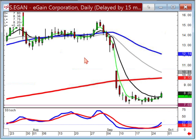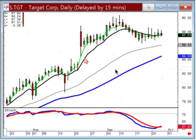How do you place a rather tight stop after buying when prices whipsaw wildly? You have to wait to see what happens when everything settles down, and then see if you want to get back into that trade based upon, let's say, the 10-minute chart. Target, setting up for kind of a fry pan bottom.